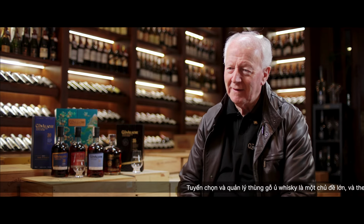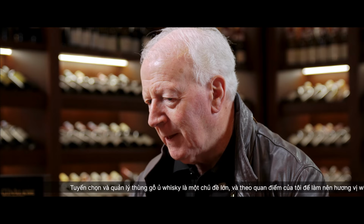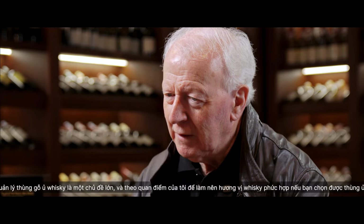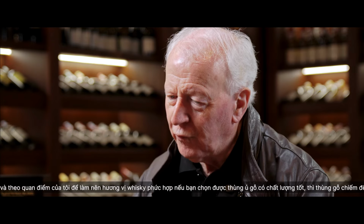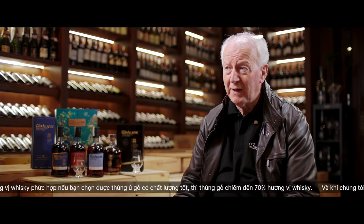Well, it's such a big topic, and it is my opinion that in terms of the complexity of flavour in the final product, the wood, if you're choosing the right quality of wood, rich wood, represents something like 70% of the actual flavour.